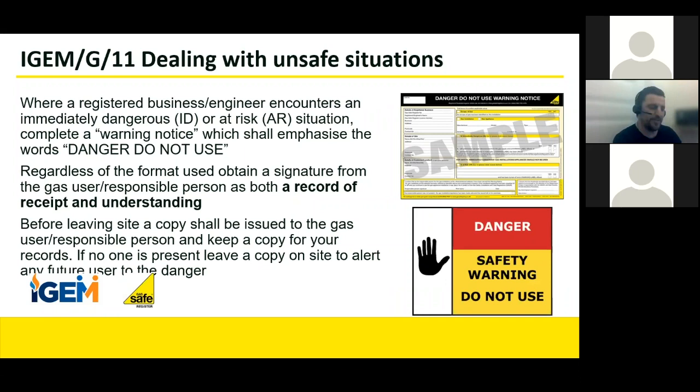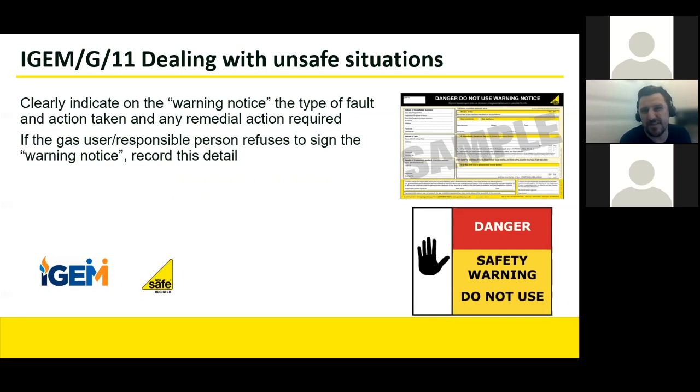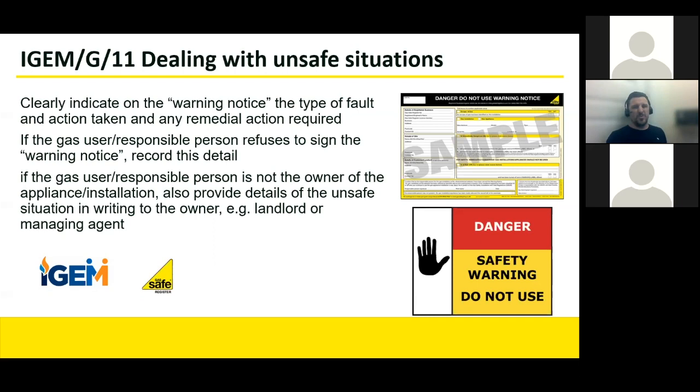So clearly indicate on the warning notice the type of fault and the action taken and any remedial action required. If the gas user responsible person refuses to sign the warning notice, record this detail. And if the gas user responsible person is not the owner of the appliance or installation, also provide details of the unsafe situation in writing to the owner, for example, the landlord or managing agent.